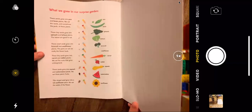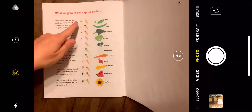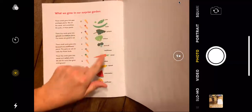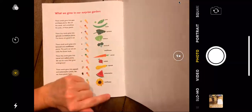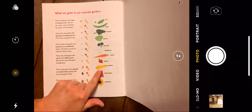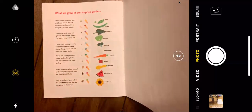So students, let's talk about some of those plants, or those seeds rather, they have planted and what they turned into. So we had peas, we had beans, spinach, lettuce, broccoli, cauliflower, carrots, radishes, squash, watermelon, and sunflower seeds.